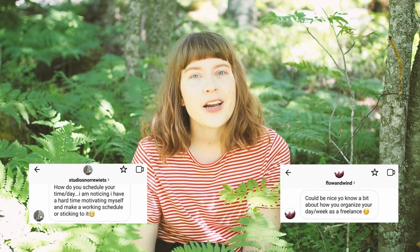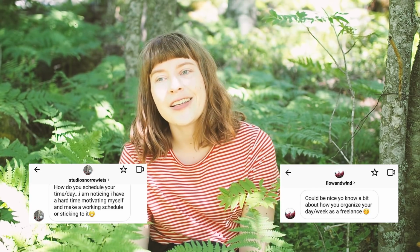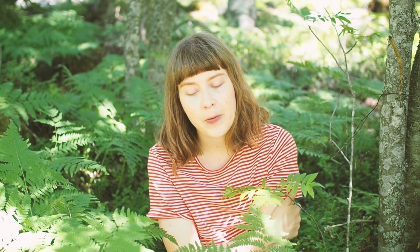So a couple of people were asking about how I schedule my days as a freelancer. To be honest, I'm pretty bad at scheduling my work, which I was hoping to, because I've been freelancing now for 6 months already. I was hoping I would have gotten a bit better at it, but to be honest, I'm not much of a planner naturally, but I try. Every now and then I try.